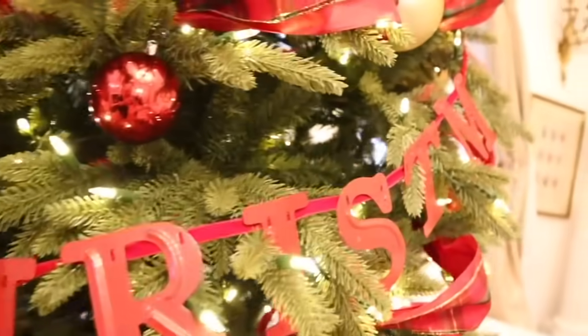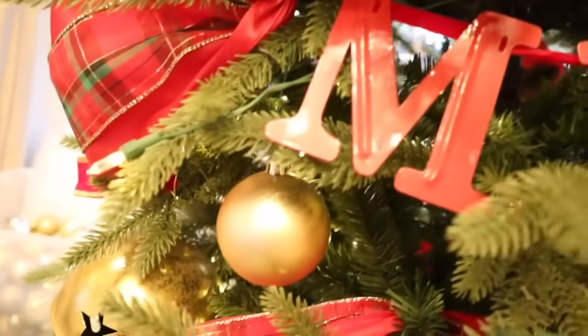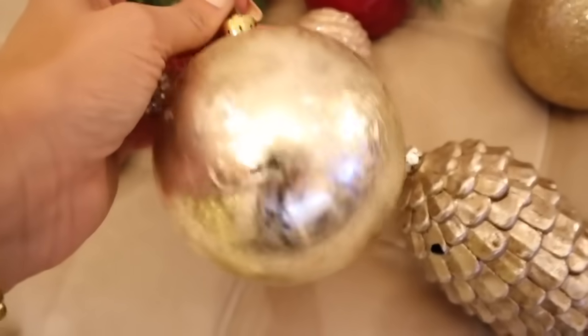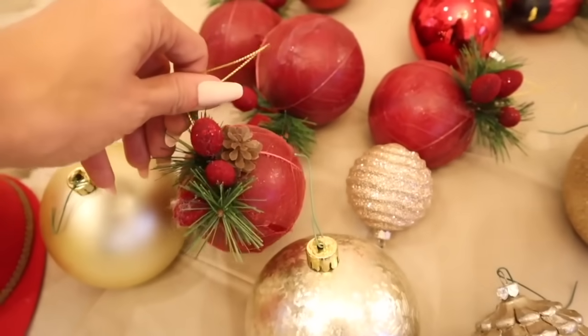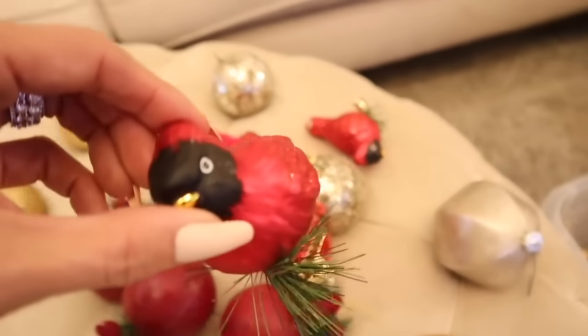So now that I have most of the ornaments on, I'm going to start tucking in some really pretty gold picks I have and just fill in the ornaments where I need to. I have already put, I would say, 70% up on here. So now I'm going to go through each of the ornaments and find the pieces that maybe if I have too many glitter ornaments, I want to add some of these pine cones or something different. I also want to add some red in here. So I'm going to be tucking those in just to give the tree a nice full and finished look.